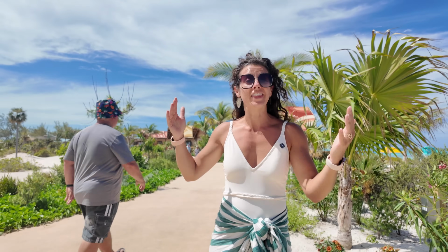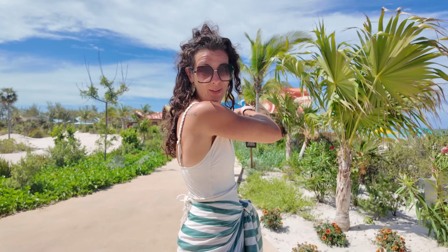Serenity Bay is one of the most treasured parts of Castaway Cay, so it only makes sense that they included it here at Lookout Key. It is the adults-only area, so let's go explore.